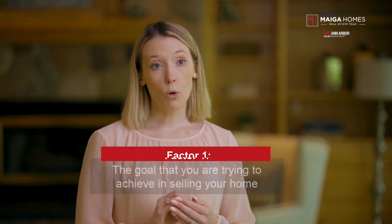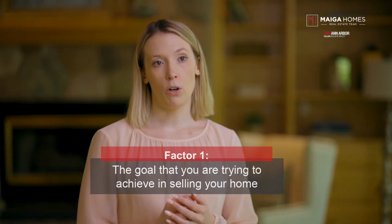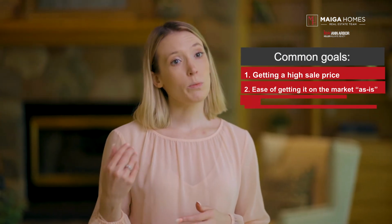The final recommendations will largely be dependent on the following 3 factors. Factor 1, the goal that you're trying to achieve in selling your home. This could be selling for top dollar, the ease of getting it on the market as is, or any financial restrictions that could prevent what you're able to complete prior to listing the home for sale. Every seller's situation is different and will be evaluated when we're at our listing consultation.